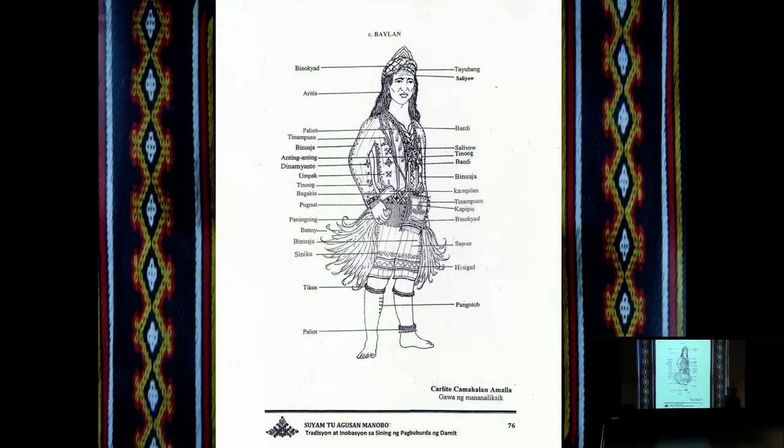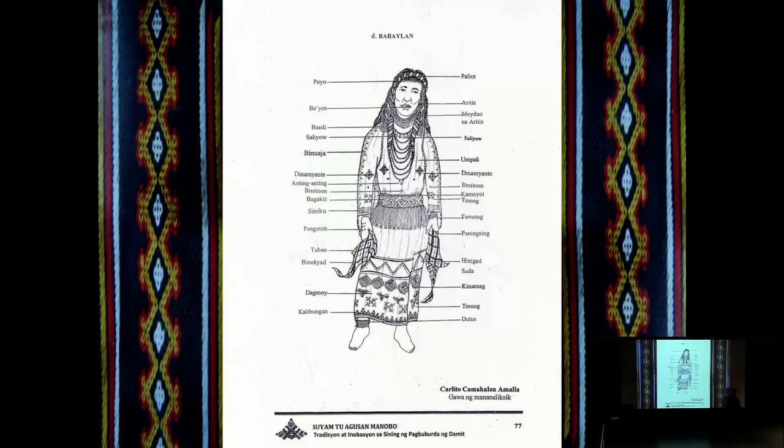Can we call this one Bailan? Bailan, male. They're going to use here the palaspas. You know what, the text here is not Bisaya, and it is not English. It is Manobo. Some of our language in Manobo is vanishing. That's why you can see here the Bailan male. Next, please. The Bailan female.